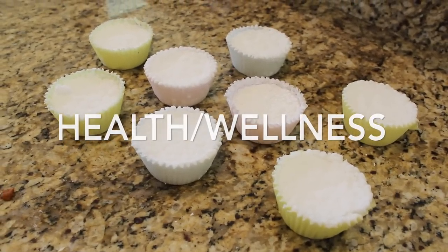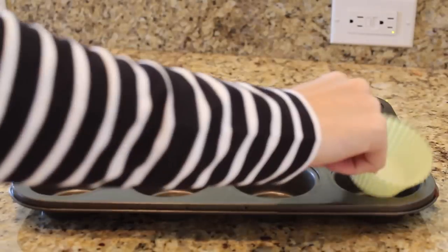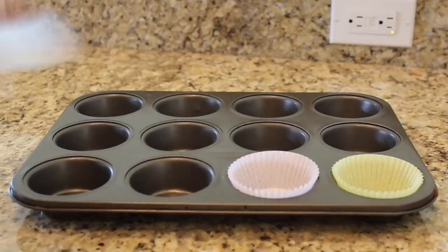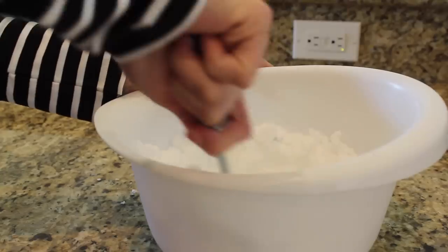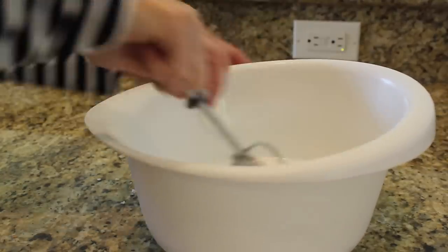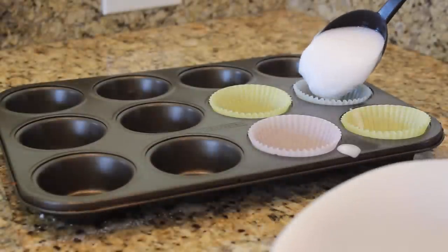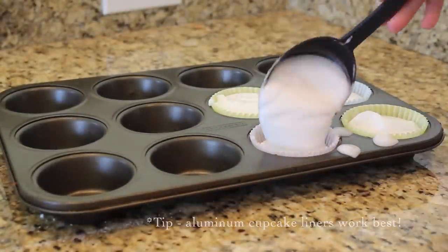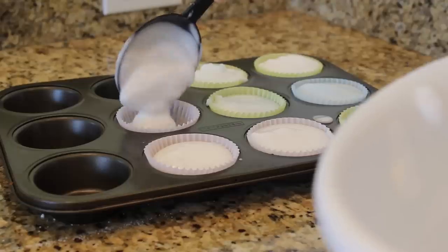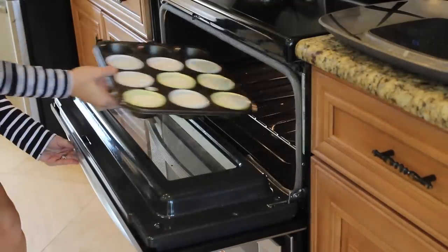Unfortunately, all things pumpkin typically means stuffy noses and allergies. No worries, I've got you covered. I'm gonna share a simple, clever, and affordable way to clear those sinuses naturally. Start by adding baking soda and water in a large bowl and mix thoroughly until you get a paste-like consistency. Place liners in a cupcake pan and fill to the top. Allow to cool overnight or place in the oven at 350 degrees for 20 minutes.